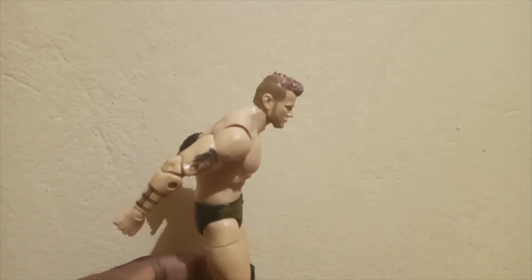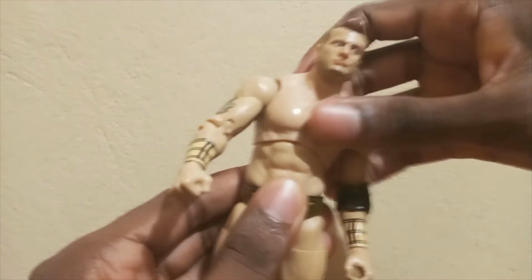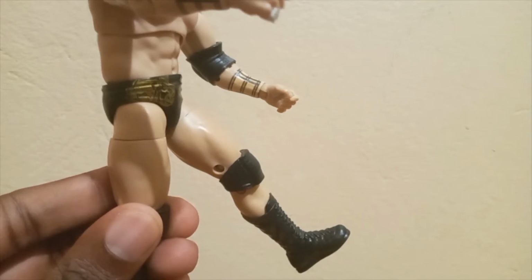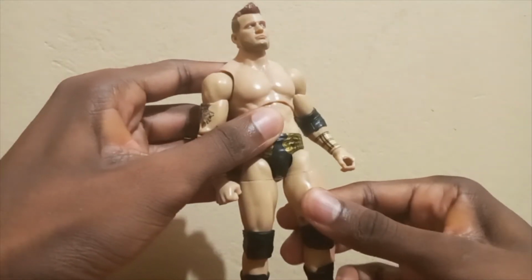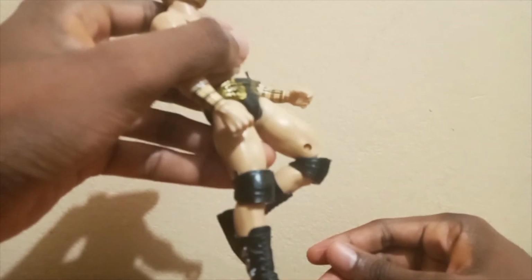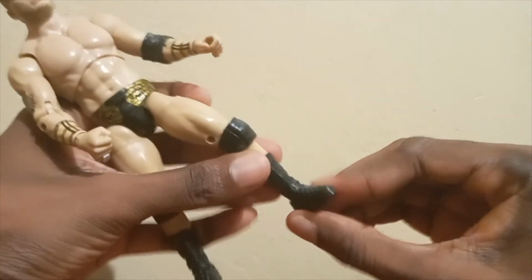So his waist and diaphragm articulation could move this far forward, and they could move this far back. His diaphragm joint could swivel and side to side a bit, and you wouldn't get nothing at all on the waist. He can do the split, right? So he kicks forward this much, and that is not good at all. He doesn't kick back either. He has his upper thigh swivel, then his thigh cut. Double jointed knee, boot swivel, hinge down, hinge up, and he has an ankle rocker.